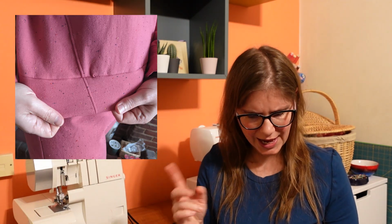As far as the sizing for the Mile End Sweatshirt, it is very oversized and boxy, and that is the point. I ended up making a size 8, whereas if you looked at my measurements, I would be more like a size 12 in my bust or even a 14 in my hip. So if you like the fit and the shape on me, bear that in mind when you are making your own if you're going to be making this sweatshirt, which I do highly recommend. I really do love the Mile End Sweatshirt.